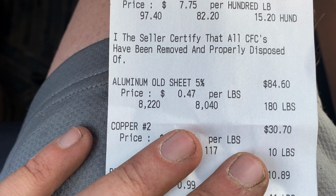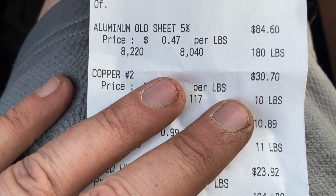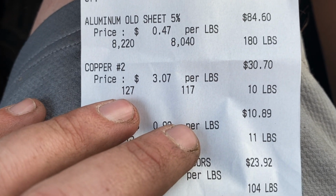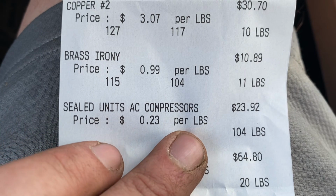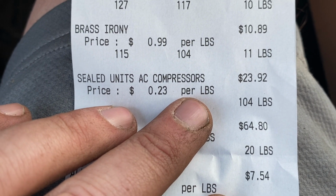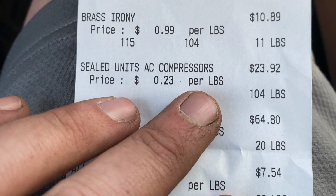Shredded steel, $117. Our aluminum bucket of death, $84. That's awesome. We got old sheet, 47 cents, not bad. Copper number two, $30. Irony brass, $10, which is dirty brass. Our three sealed units, which I had four, took four air conditioners apart, only had three sealed units. I don't know where the other one went. Hopefully it didn't bounce out.